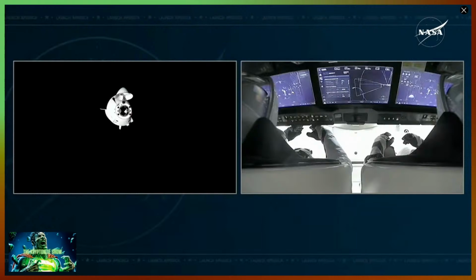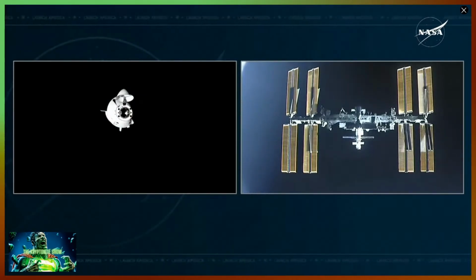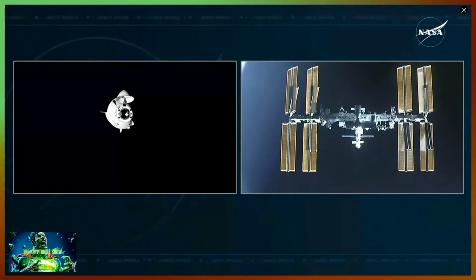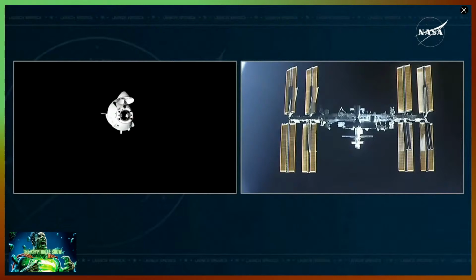There are 12 hooks that are driven to really latch Dragon to the International Space Station. They're deployed in 2 sets of 6. And those will be confirmed by the crew. Once all of the hooks are driven, there is also an umbilical that extends and connects to an interface on the International Space Station side to provide power and data transfer between the 2 vehicles. Dragon right now operating on battery power and solar power that's generated from the trunk.